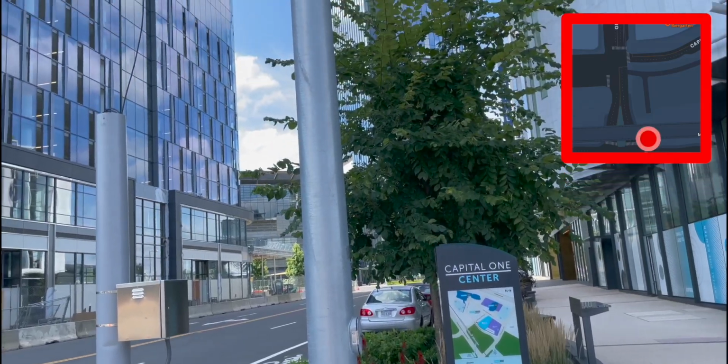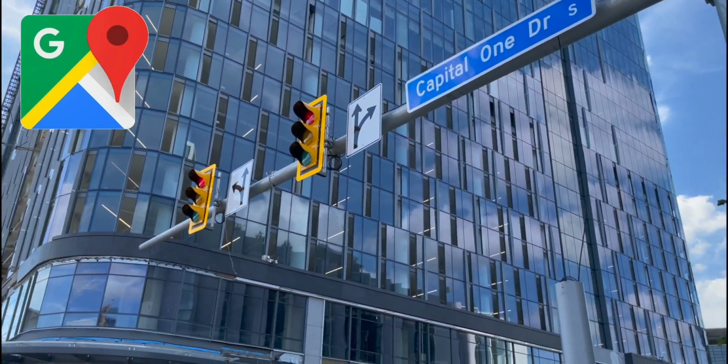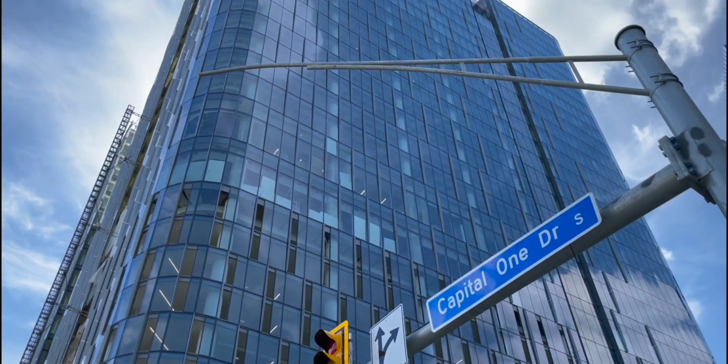You gotta see this. One of my favorite things about this area is how all the roads are named after Capital One. Just funny to hear your GPS say turn right on Capital One, drive south. I don't know, maybe that's just me.